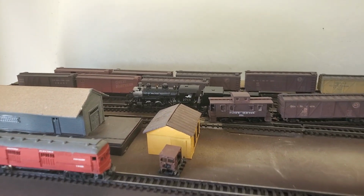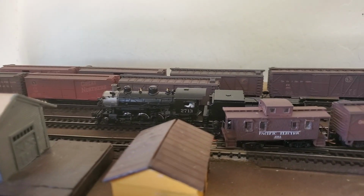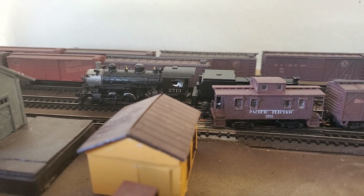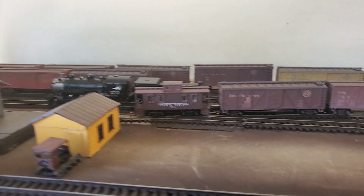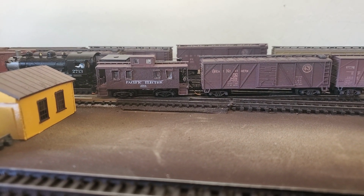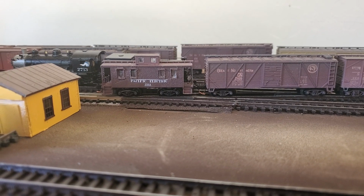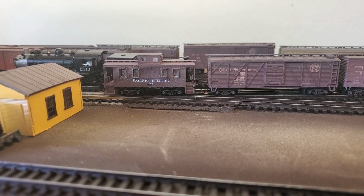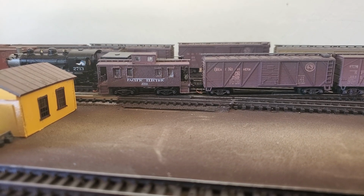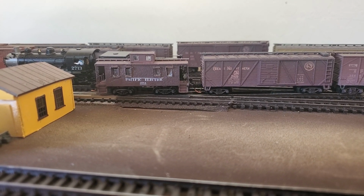As you can see here, we do have an Oriental Limited 280 steam locomotive. Gotta love brass, they're gorgeous. And thanks to Robert Ray, he modified one of his B&M kits to have multiple windows, and we have a fairly accurate representation of a Pacific Electric caboose.